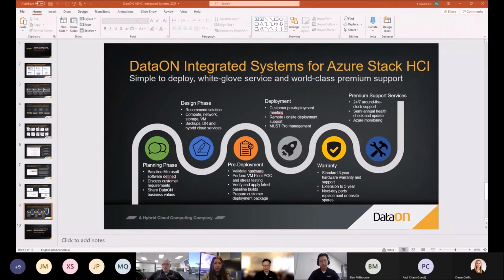One question that we did have this morning in the booth was, are you planning to certify the next gen of Intel CPU, Ice Lake, for Azure Stack HCI, or do you want to wait for the Sapphire Rapids?